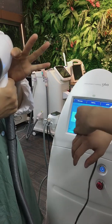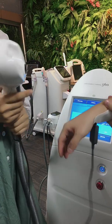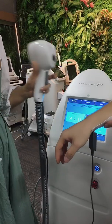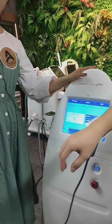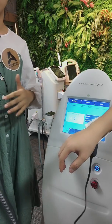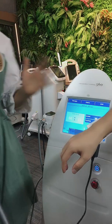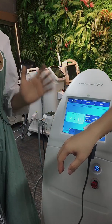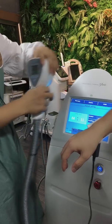If they are all right, they feel great, then we can continue the treatment. And so this handle you can use to treat almost all the areas: your leg, your thigh, your butt, also the stomach, also your back, your hand, almost all the trouble areas you want to treat. You want to tighten the skin, you want to remove the cellulite. With this handle, you can treat almost all the body areas.